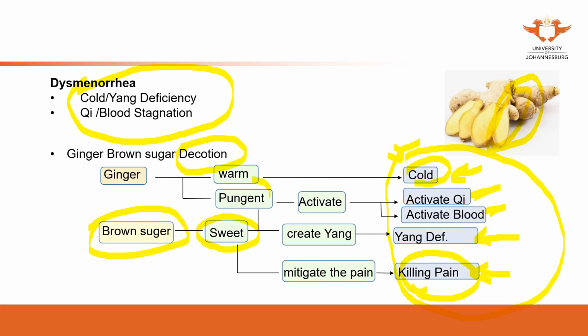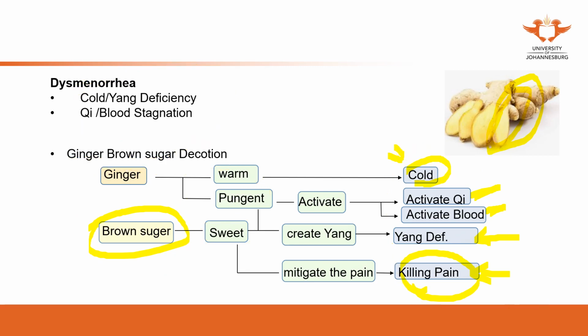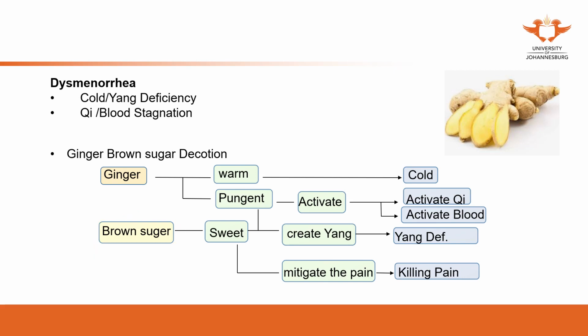Also from this formula, ginger brown sugar is a formula. When you look at this formula, you will see that food and herbal medicine can't be separated. Ginger is food. Ginger is also a herbal medicine. Brown sugar we also use as a herbal medicine.